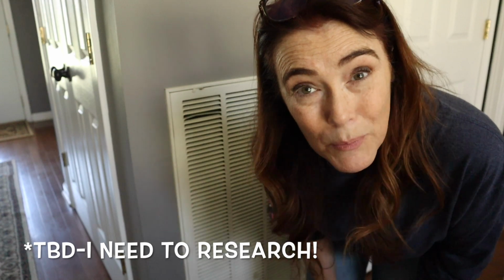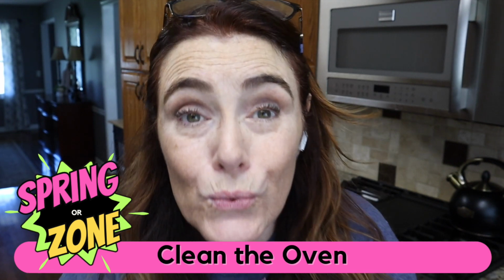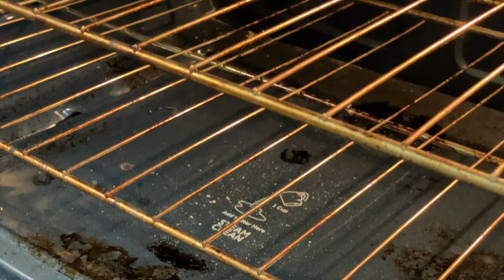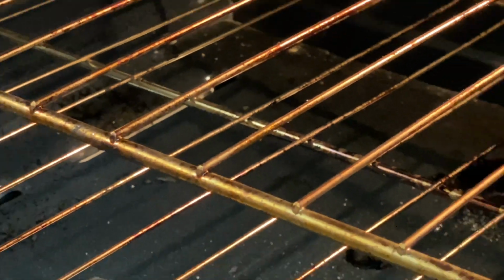So let's see if I can come up with a better way. Y'all, I hate spring cleaning, but I most definitely hate cleaning my oven. Gross. There's just something about the fact that I'm so short, my arms are so short, I have to crawl in to try and get this done, and it's not fast and it's not easy.